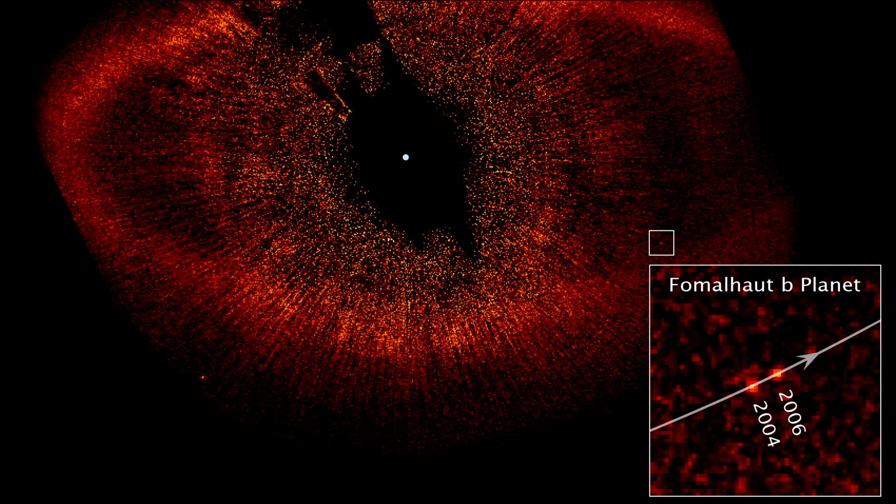These observations offer insights into our solar system's formative years, when the planets played a game of demolition derby.